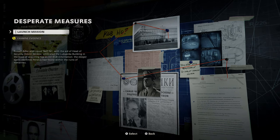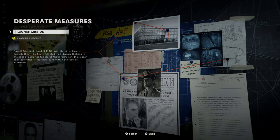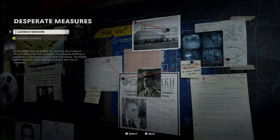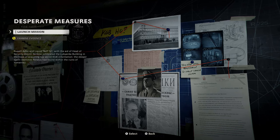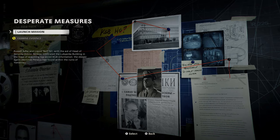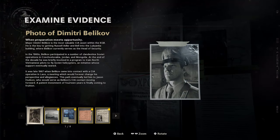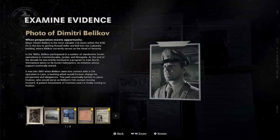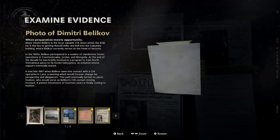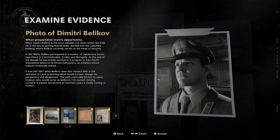Russell Adler and Liquid Bell, N7, with the aid of head of security Dmitry Belikov, infiltrate the Lyubyanka building in the hope of acquiring top secret KGB information. Sleeper agent identities Perseus had found within the ruins of the Yamantau. Okay, photo of Belikov. Okay, this looks like it.